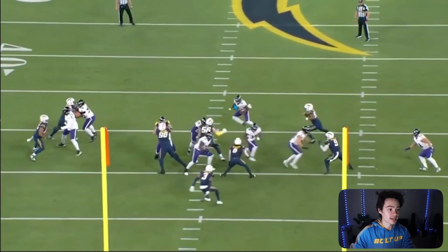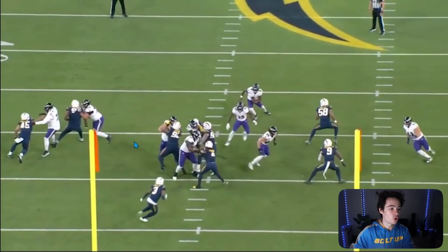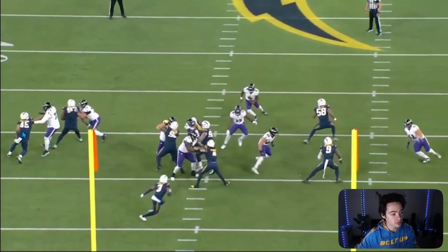When he goes back inside, he sees Morgan Fox and Austin Johnson doing a nice job engaging with these blockers, but he sees this wide open gaping hole right here. Tuli Tuipulotu is setting the edge, and then Otito Ogbonnia basically just went way outside to the left and left this huge gaping area for Lamar Jackson to run through.